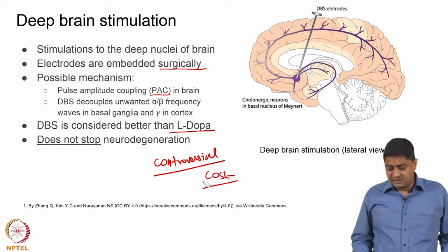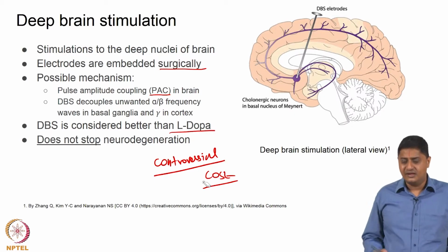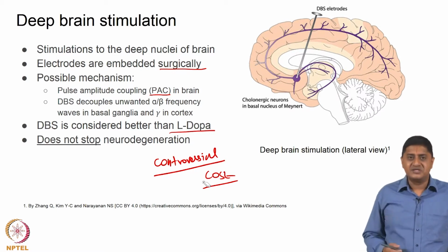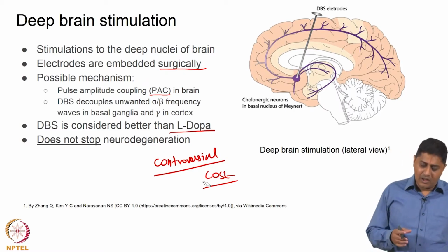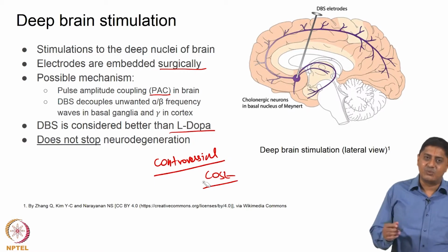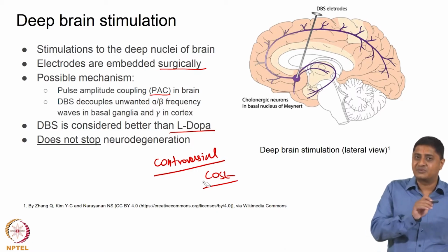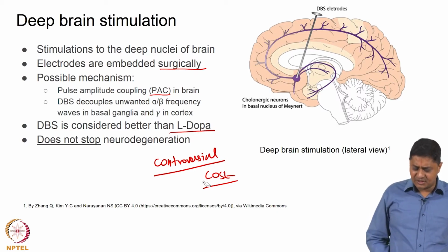And also it turns out that if a particular frequency does not work, then the patient will have to go back to the doctor and the doctor will reset the frequency of the stimulation to something else that will actually work. Now, at that point it is not clear why the previous frequency did not work and the current frequency is now working. It is also not clear why the current frequency did not work earlier in the first attempt and why it is working now. A lot of confusion. So, which is why this procedure remains controversial.